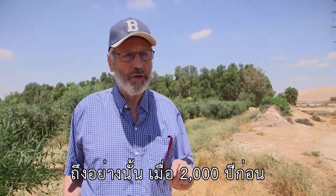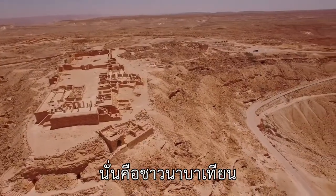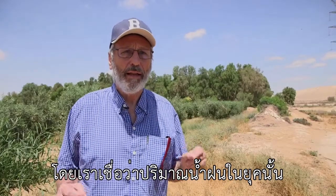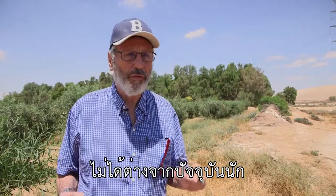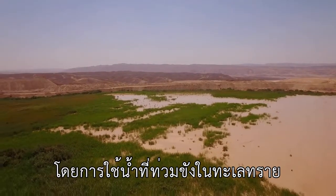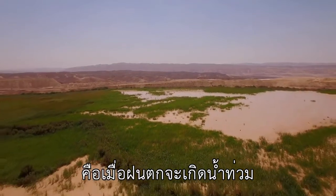Still, 2,000 years ago, civilization flourished in the area, that were the Nabateans. And they managed to survive in this area in which we believe that the rainfall was not so different from what it is today by using the floods that are generated in deserts. This is a characteristic of most deserts, that when it rains you've got floods.